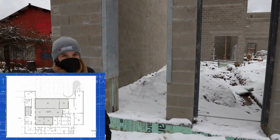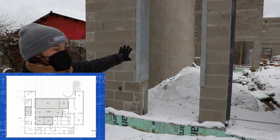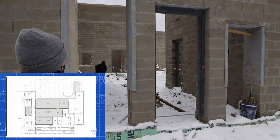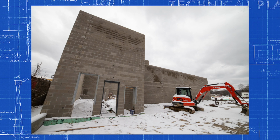Again, we're looking down into the kill floor. This is the beef box, with a center doorway and squeeze box there. We will have a scalder for hogs right next door. Then as the animal progresses down this room, the hide will be removed and the guts will be taken out.